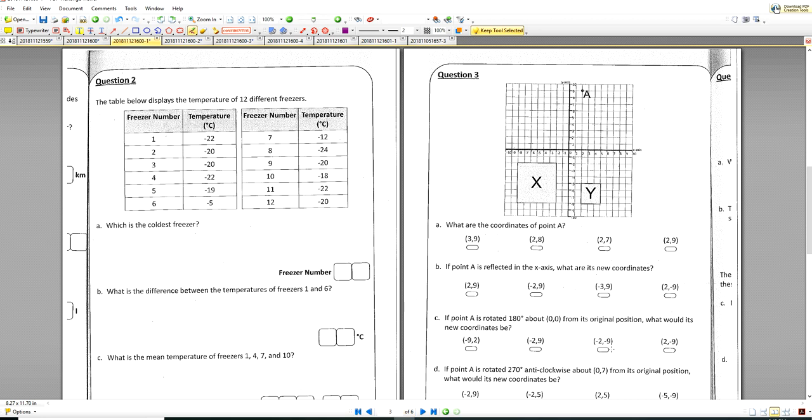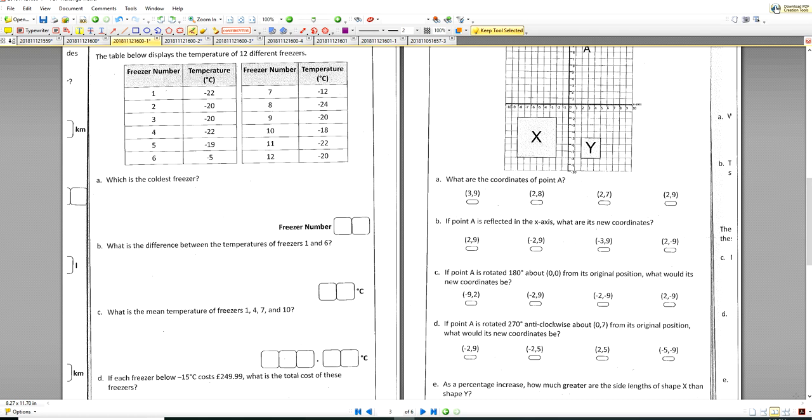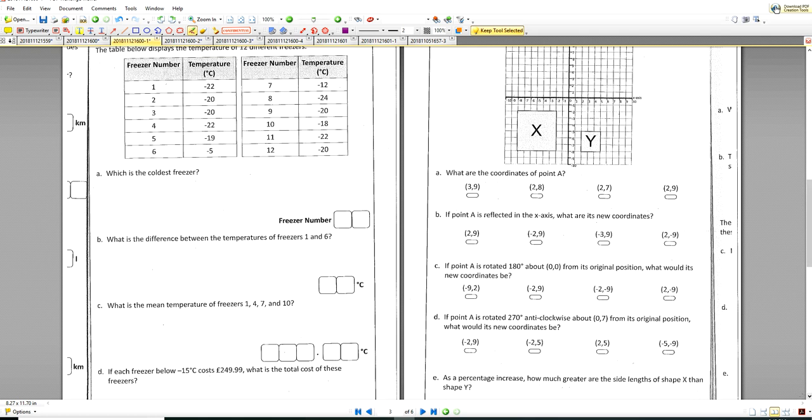The table below displays the temperature of 12 different freezers. Which is the coldest freezer? So this is question number 2A. We're looking for the freezer temperature that has the most negative value, which will be freezer number 8. So others are minus 22, minus 20, minus 19, but the biggest minus number here is minus 24. So that's what we're looking for.